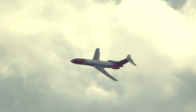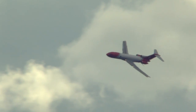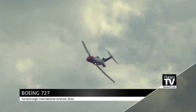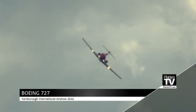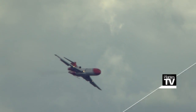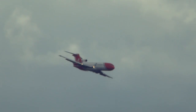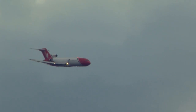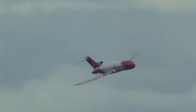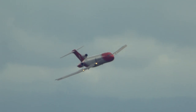Back as the 727 comes in, this is the industry's leading company in oil spill response. They are ready to go, a response and intervention service worldwide. Quite a membership, it represents the majority of global oil production, all responsible for quick deployment in the event of an oil spill. And this is one such aircraft that would be used.